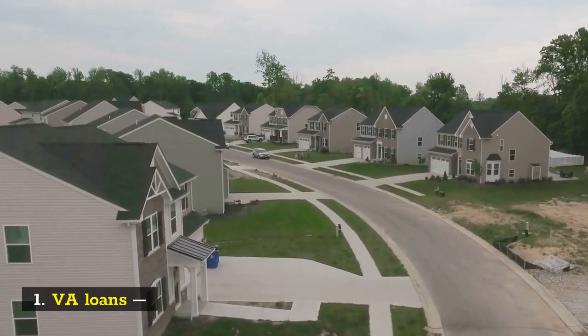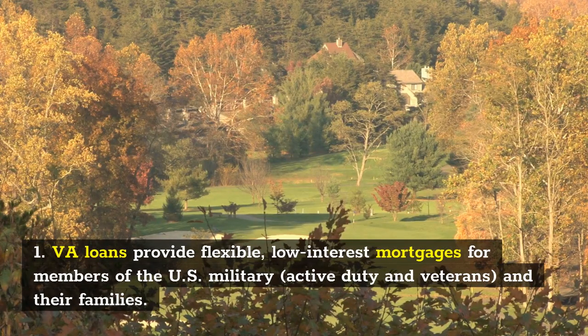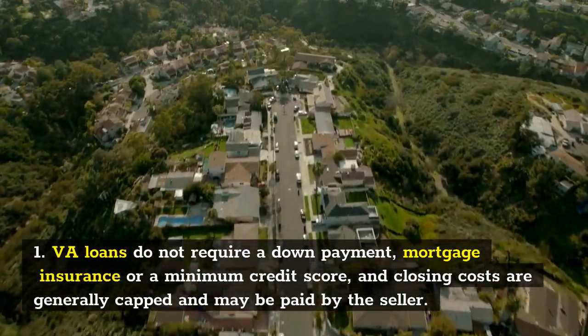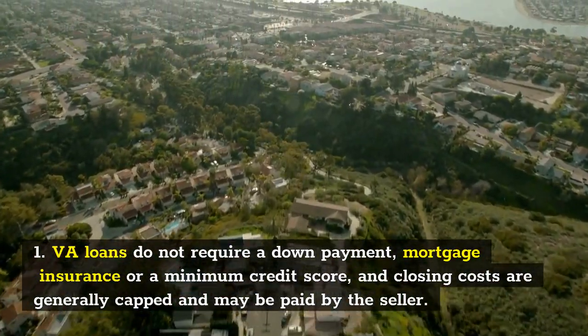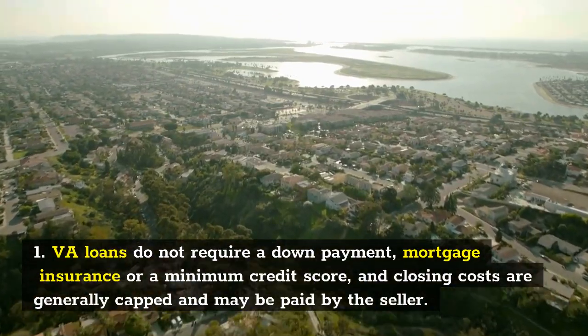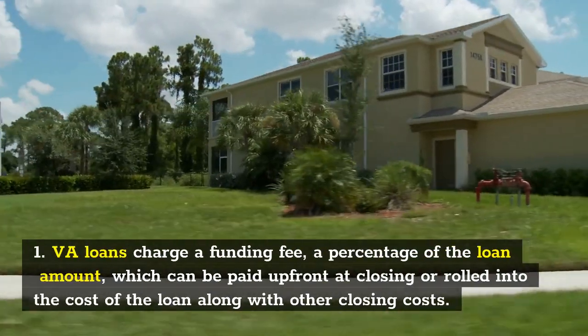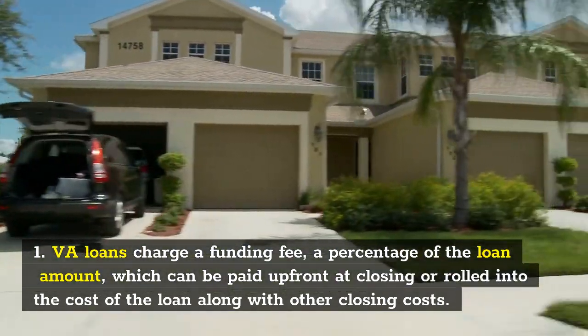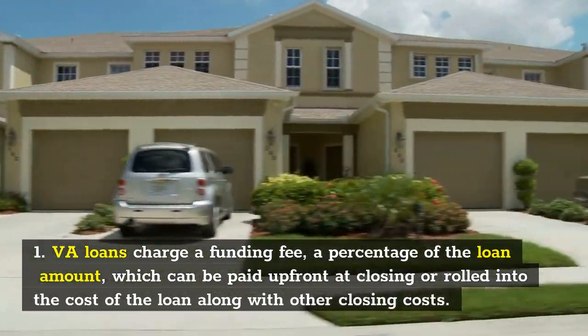VA loans. VA loans provide flexible, low-interest mortgages for members of the U.S. military, active duty and veterans, and their families. VA loans do not require a down payment, mortgage insurance or a minimum credit score, and closing costs are generally capped and may be paid by the seller. VA loans charge a funding fee, a percentage of the loan amount, which can be paid up front at closing or rolled into the cost of the loan along with other closing costs.